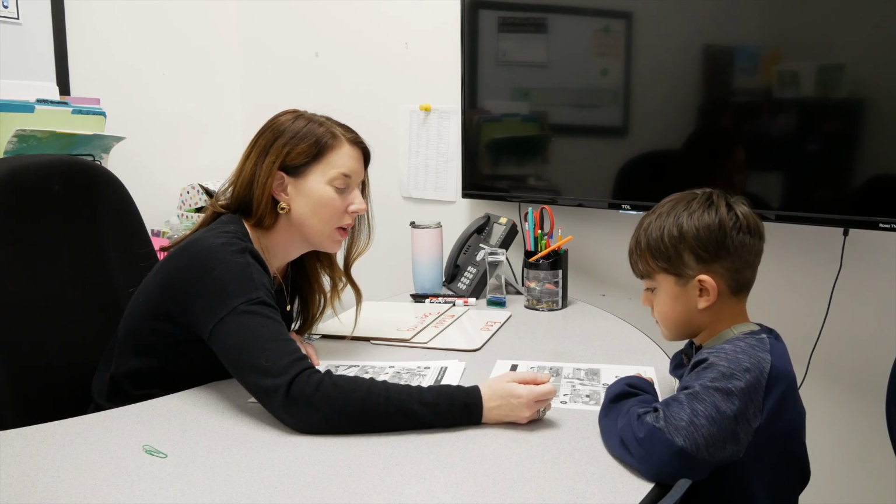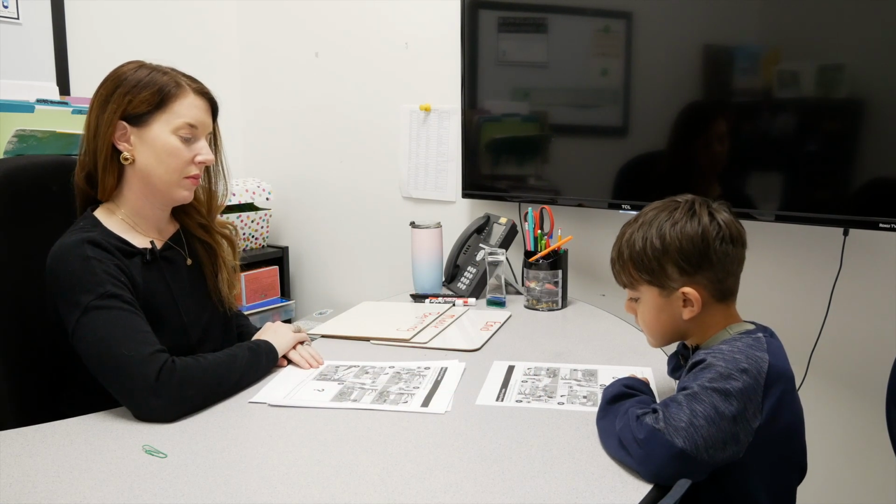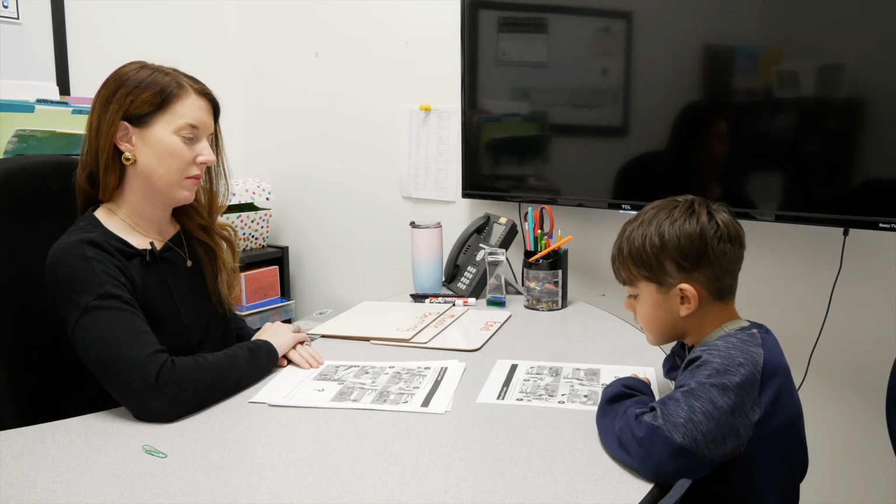You got it? Okay. So what are the kids doing around the carpet? After allowing think time, the teacher identified the unfamiliar word and explained the use to allow the student to be successful on the rest of the assignment.